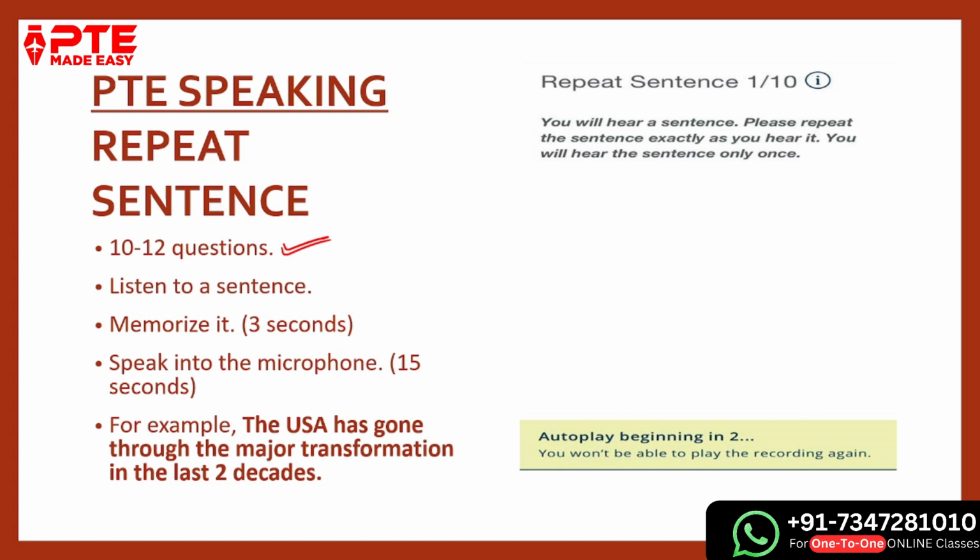The USA has gone through major transformations in the last 2 decades. So, this is the way you need to attempt repeat sentence.